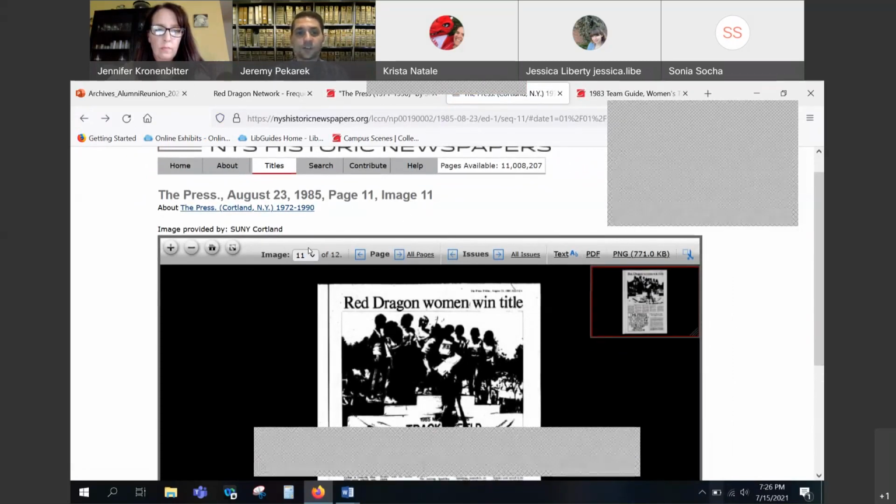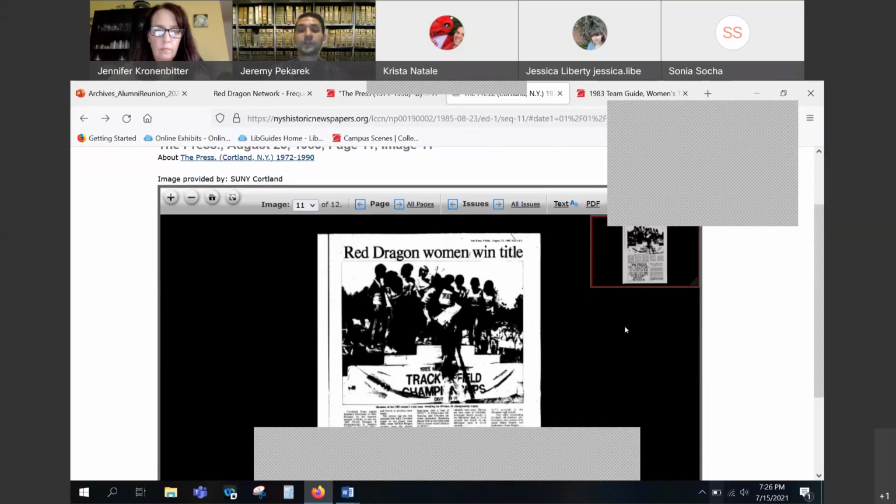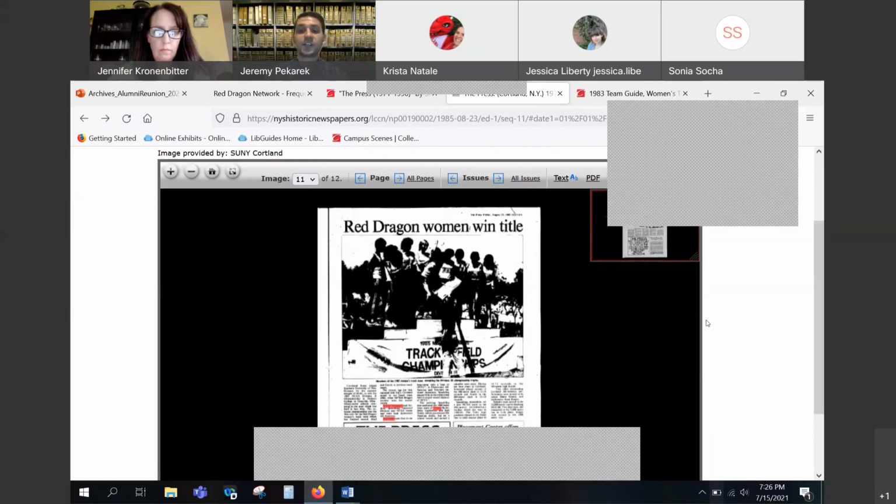So this paper is from August 23rd, 1985, page 11. And I bring that up because let's say you found a photograph of yourself and you really wanted a copy of it. Well, sometimes the scanned images for the paper are not as good as the other scanned images. If you ever run across that, you could shoot me an email, and you'll get our contact information at the end here, and say, Jeremy, I'm really interested in this photograph I found in the paper, but the image is horrible. As you can see, you can't really tell a lot from here right now. Just send me an email, and I can rescan the original copy of it in a color format, and I could send you that original version.